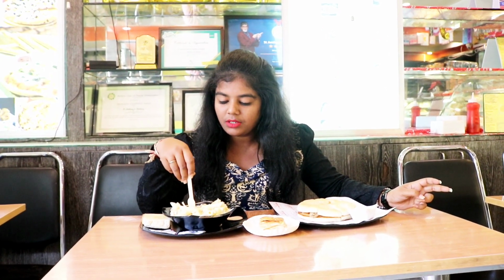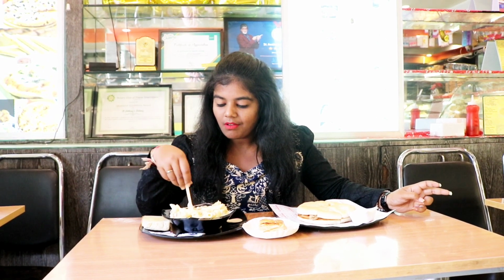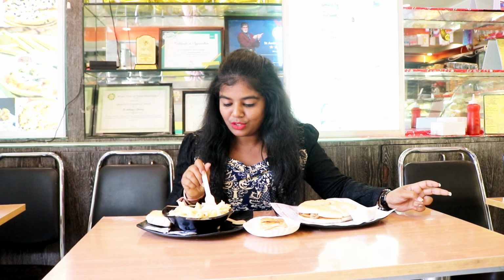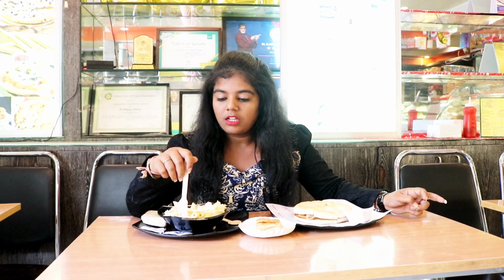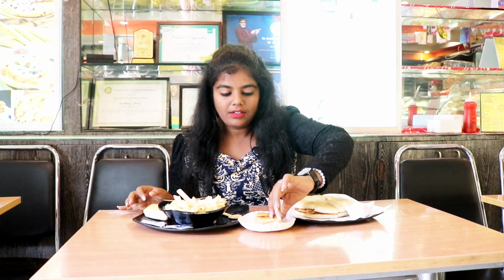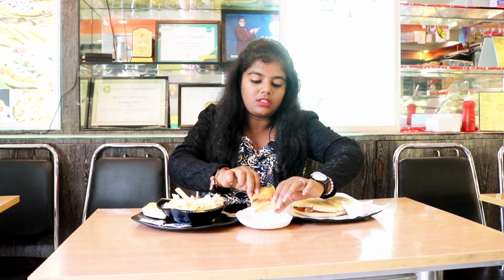So if you have heard the saying that food is heaven, so this is the food which is heaven actually, which takes you to heaven. It is so good. It's not at all overcooked or something. It's perfectly cooked. The consistency is also amazing, and I love it. So they serve chicken Alfredo pasta with garlic bread. I'll taste the chicken cheese puff.